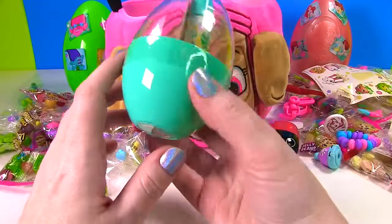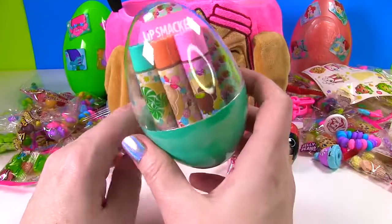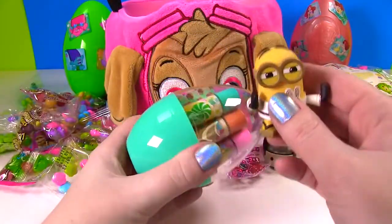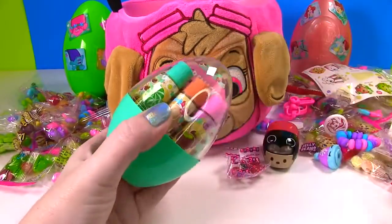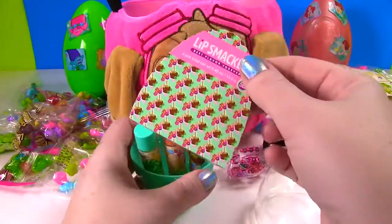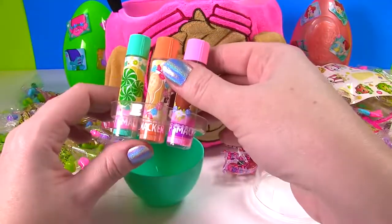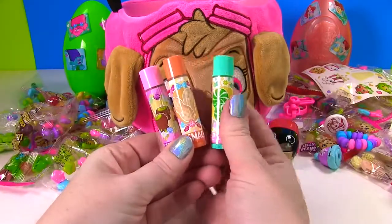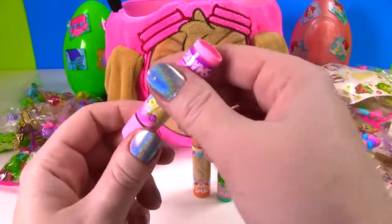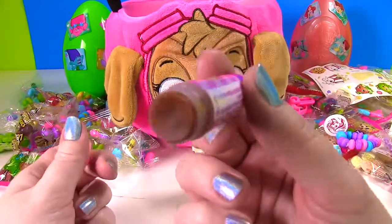Hey, look at this egg. It has Lip Smacker lip balm in it. I love these eggs that are clear in the top. Let's karate chop it open. Boom! Oh, there we go. And this is just paper. And here's our lip balm. So there's three different kinds of Lip Smacker. This one's purple and it looks like caramel apple. It is, look at the caramel, and it smells like apple too.